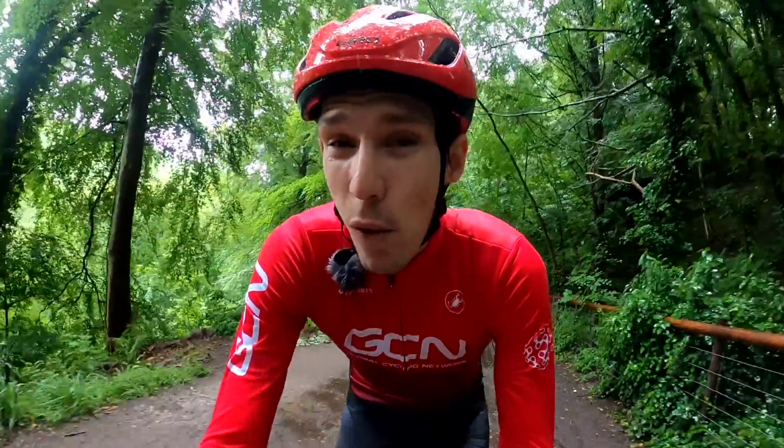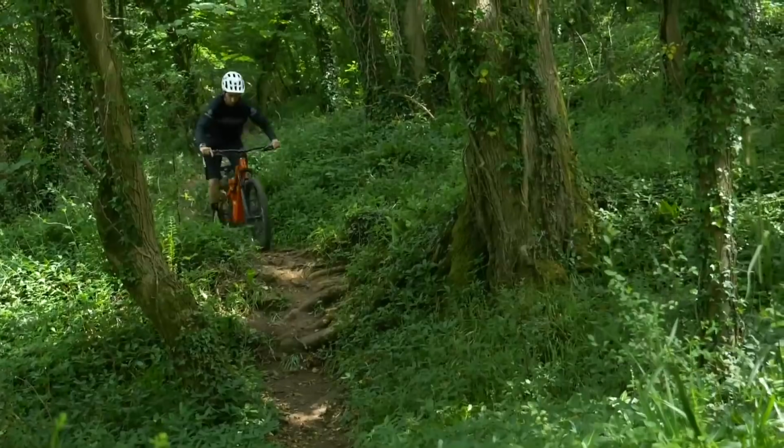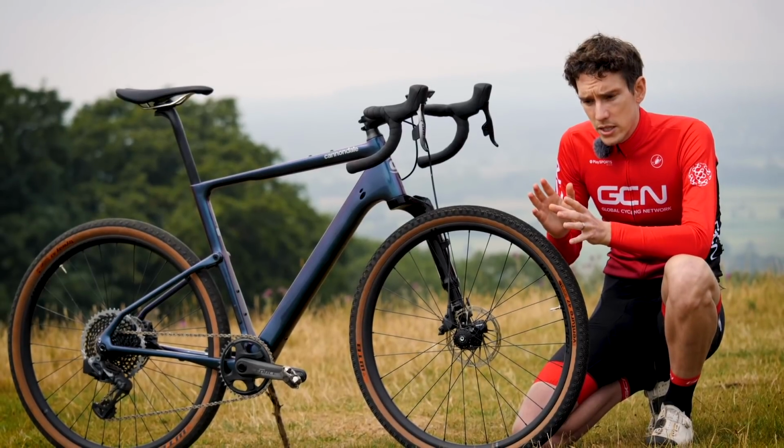And therefore, if that's the case, would you not be better off just skipping the last 30 years of sometimes painful technological progress and just buying a mountain bike? That's a really common question.